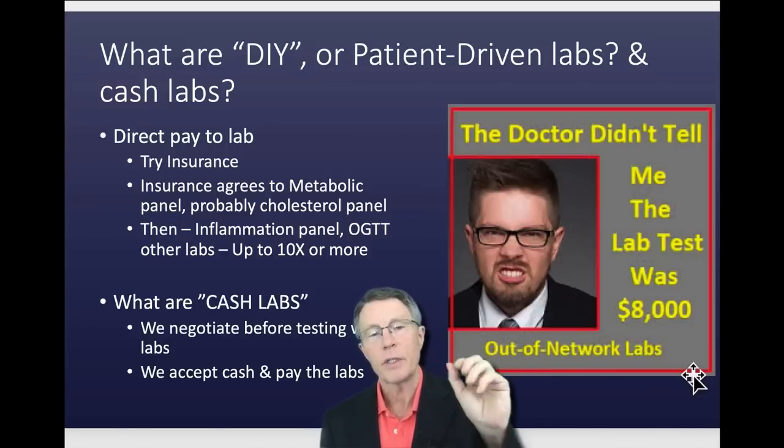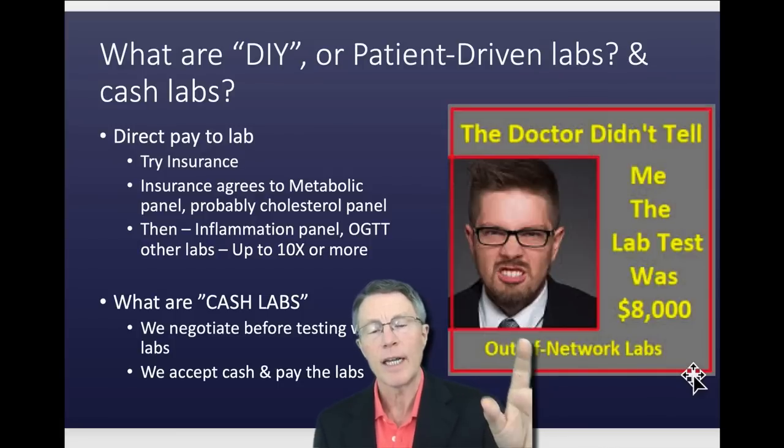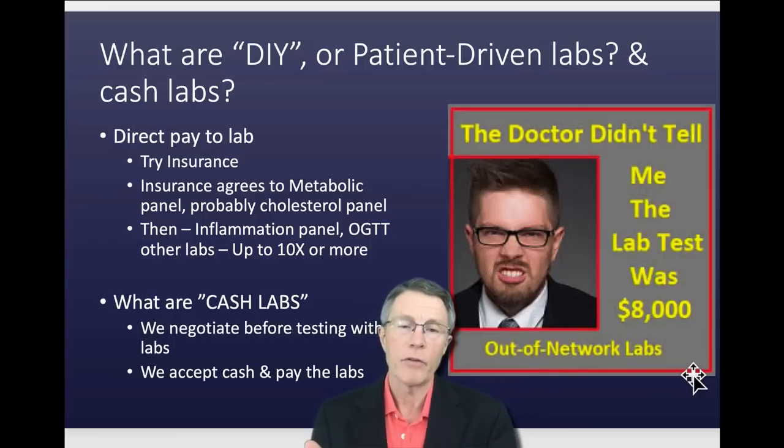Red flare should be going off in your head, because that's what happens with out-of-network labs. Then the lab says, I have you in terms of financial negotiations, and they will typically charge 10 times or more what they would charge the insurance company.